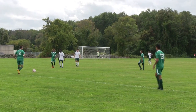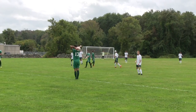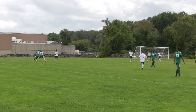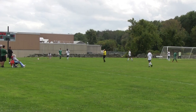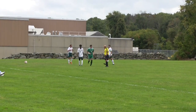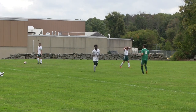I think that was a little bit unsportsmanlike, kicking the ball out intentionally when the ball was already out of bounds. So it would be a quick throw, and that's the only reason why I think he would do that. But it looks like it was shoulder to shoulder. Referee trying to control the game a little bit here.